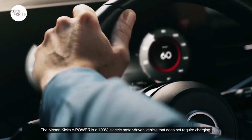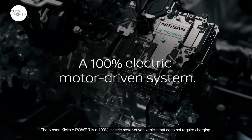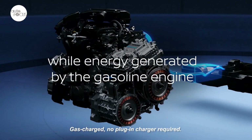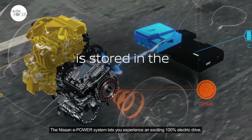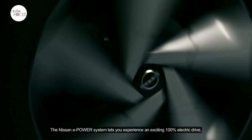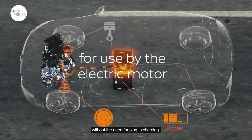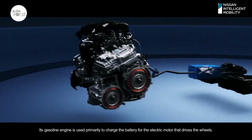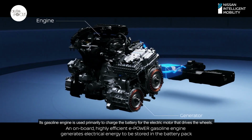The Nissan Kicks e-Power is a 100% electric motor-driven vehicle that does not require plug-in charging. The Nissan e-Power system lets you experience an exciting 100% electric drive without the need for plug-in charging. Its gasoline engine is used primarily to charge the battery for the electric motor that drives the wheels, just like a generator.